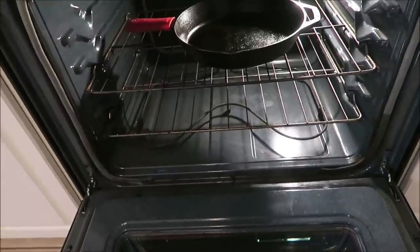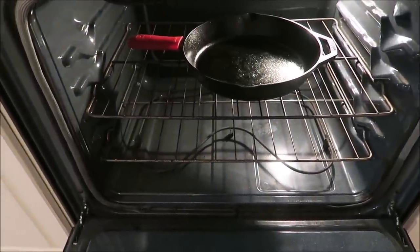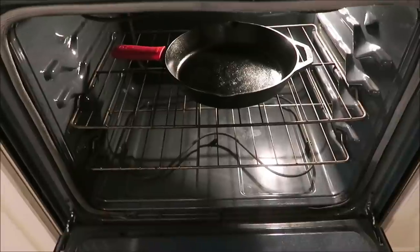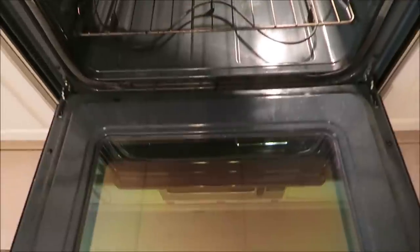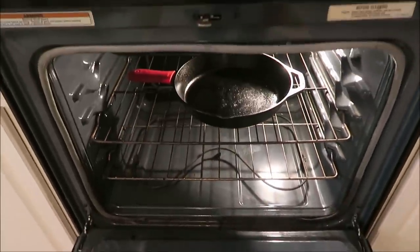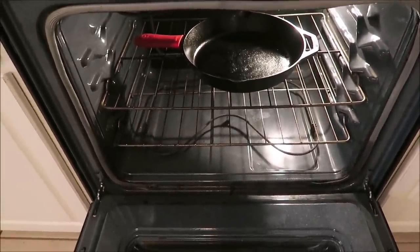So you guys can see inside of my oven, I do have my cast iron skillet in there, but look at how shiny and pretty and clean my oven looks. I even cleaned the little window here, and I scrubbed everything down. It looks amazing, and I absolutely love the way that turned out. It just feels so good.